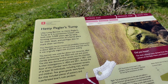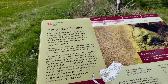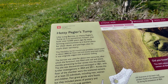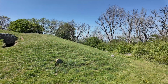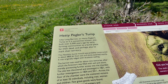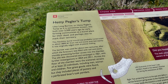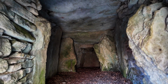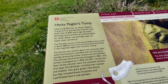So this Neolithic burial mound is locally known as Hetty Pegler's Tump, because Hetty Pegler used to own the land. This burial mound was built over 5,500 years ago by early farming communities of the Neolithic period, and it was used as a burial place for their dead. It wasn't discovered until 1821, when it was first found and excavated, and then it was further excavated in 1854, and then again in 2011.